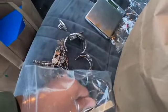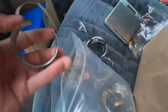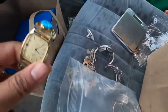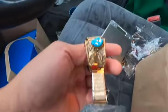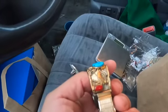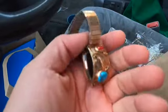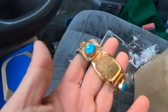Definitely gonna spend a pretty penny today, but I know what I can resell pieces for, so I wouldn't have a problem paying up for a couple of pieces. Look at the watch band. Sterling, turquoise, red coral. It's probably gold. It's sterling, but it's just gold plated or gold over the top.